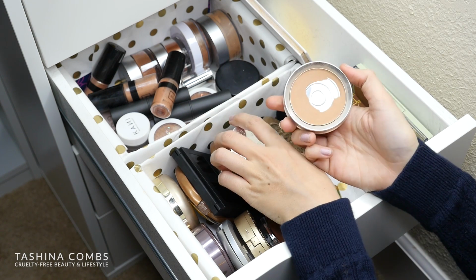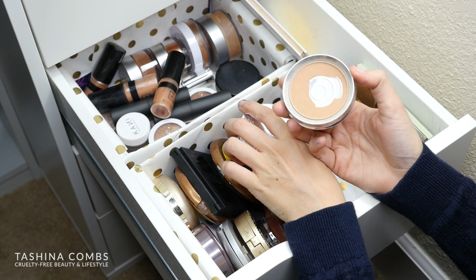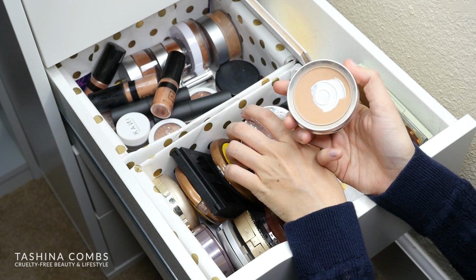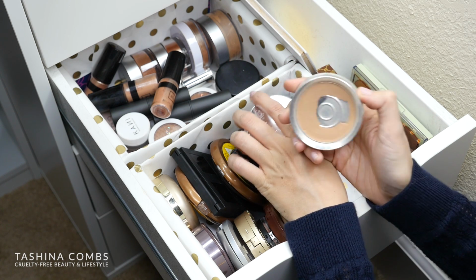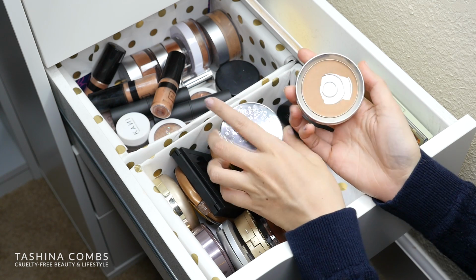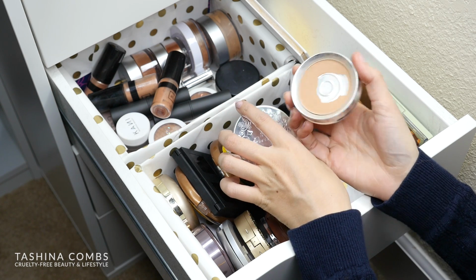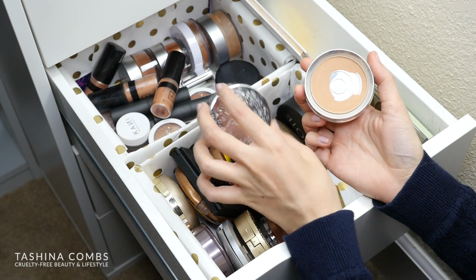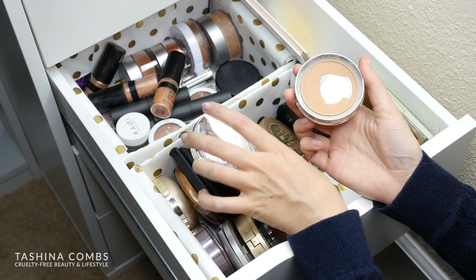From 100% Pure, this is actually a powder foundation in Golden Peach. As you guys can see, I've gotten a lot of use out of this one. I am definitely going to keep it. It is probably my favorite bronzer, and I love that their powder foundation comes in so many shades. That can be really helpful when you're trying to find a bronzer that works for you. Powder foundations can sometimes be a better option.